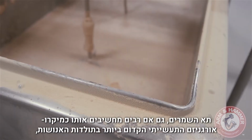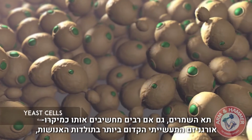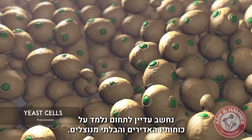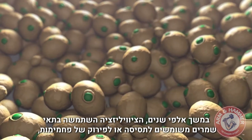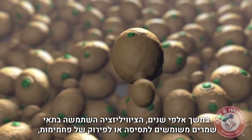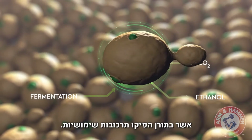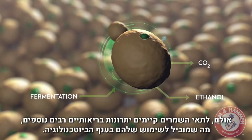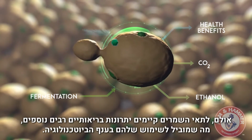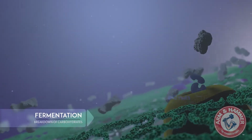The yeast cell. Even though many consider it to be man's oldest industrial microorganism, we're still learning about its untapped power. For thousands of years, civilization has used yeast cells to ferment or break down carbohydrates, which has in turn produced useful compounds. But the yeast cell also promises to provide many health benefits, leading to its use in biotechnology.